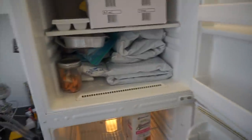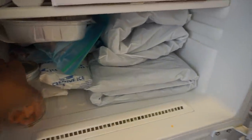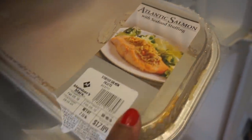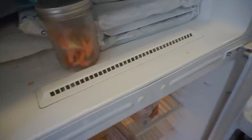In the freezer, we have some nice things. Again, I was at Sam's Club, and I had planned on getting the almond milk, was my only plan, but Sam's Club has these super fantastic, amazing stuffed Atlantic salmon, and so I was also given this. It comes with 4, so there's 2 more left in here because I ate the other 2.